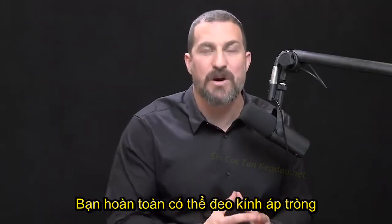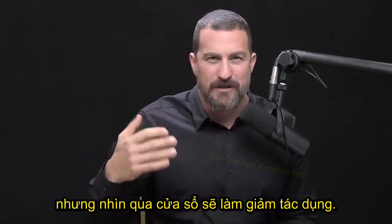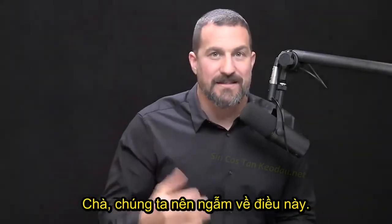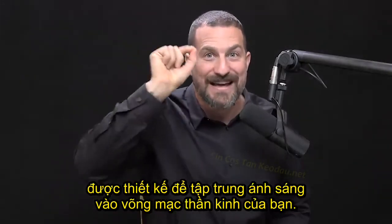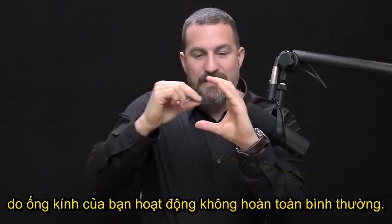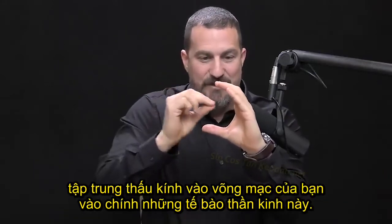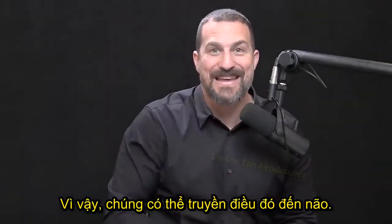It is perfectly fine to wear prescription lenses and contacts. Why is it okay to wear prescription lenses and contacts when those are glass also, but looking through a window diminishes the effect? Well, we should think about this. The lenses that you wear in front of your eyes by prescription or on your eyes are designed to focus the light onto your neural retina. In fact, that's what nearsightedness is: when the image, because your lens doesn't work quite right, falls in front of the neural retina. Wearing a particular lens in front of that focuses the light onto your retina, onto these very neurons, so they can communicate that to the brain.